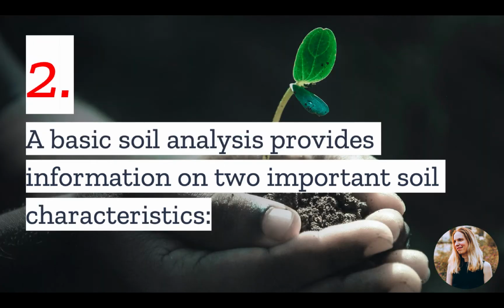Number 2. A basic soil analysis provides information on two important soil characteristics: pH and available nutrient levels. Soil pH is a measurement on a scale from acid, or low pH, to alkaline, high pH. While most soils are on the acid side of the pH spectrum, the best soils are moderately acidic. Doing soil sample testing can help to indicate pH problems and allow recommendations for correcting them.